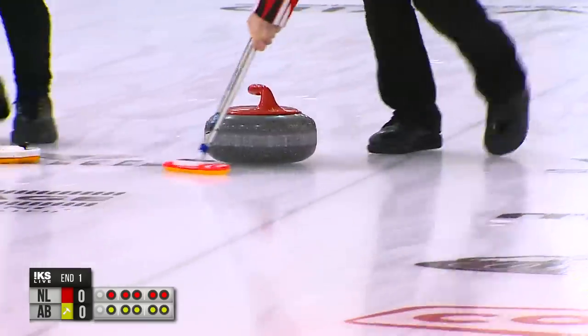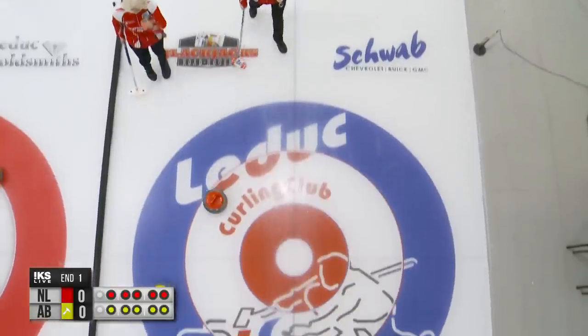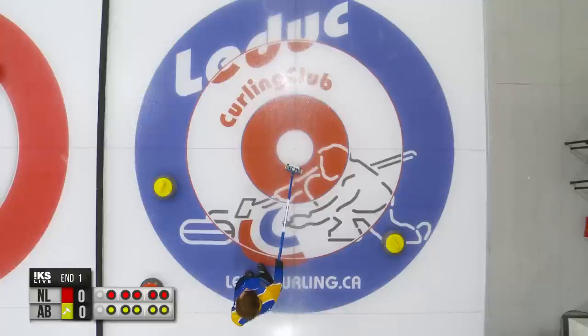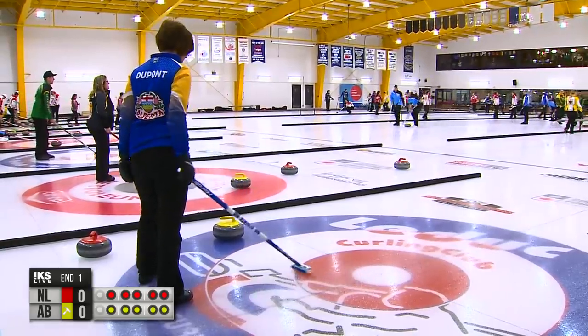Catherine Miles at her second stone here. They'll be looking to remove that yellow stone from play. Looks like they're trying to get a bit of directional brushing on it, as this one looks to be a little bit wide and that'll just slide by, and a bit unfortunate there for Newfoundland, as Alberta does have the hammer, so a chance now to get another stone in play.